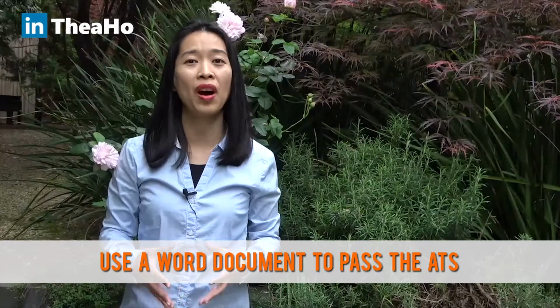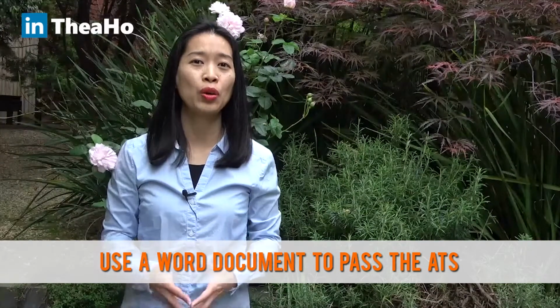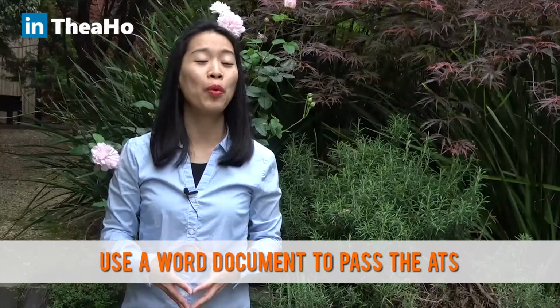Another option for you is the plain text file. It's also friendly with the ATS, but it limits your formatting. Remember, when you submit your application, it will go through two routes. The ATS will scan through it first and then it will be reviewed by the hiring manager once again. That's why I don't recommend the plain text file because its formatting doesn't look nice and professional to a human. So I still highly recommend you to use a Word document.